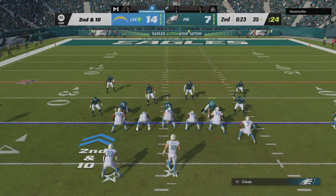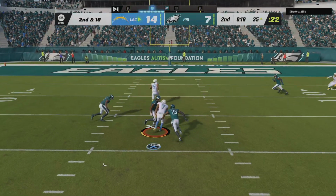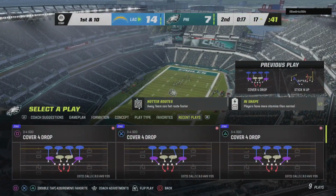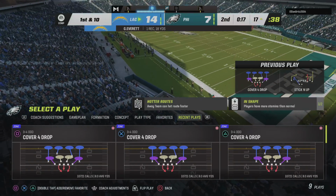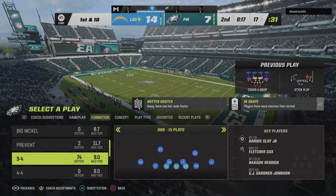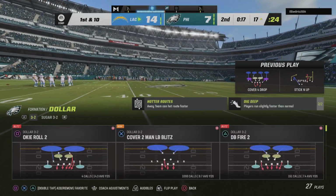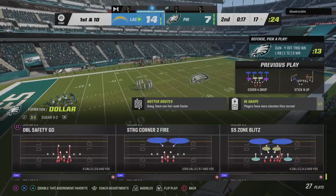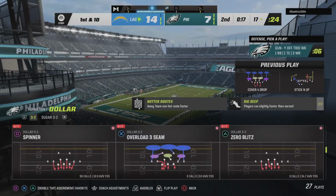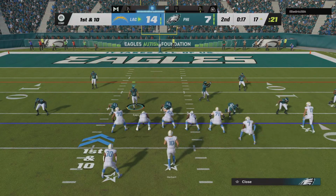Here's 2nd and 10 now from the 35. Out of the gun, Herbert. They'll find Everett there, complete. And they're going to get this down to about the 17-yard line here. The Chargers going to signal for the first of their timeouts, as they'll stop it with 17 seconds to go in this first half of action. So from the 17 now, here's a 1st and 10.